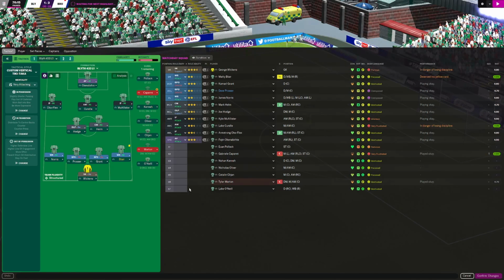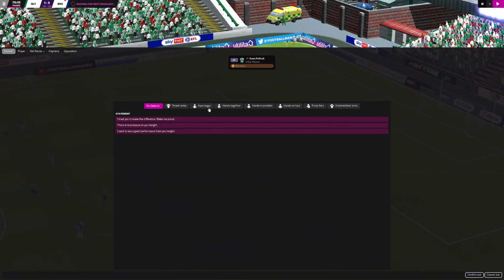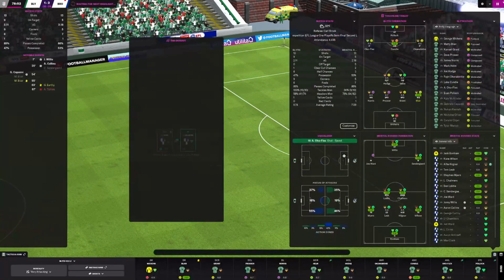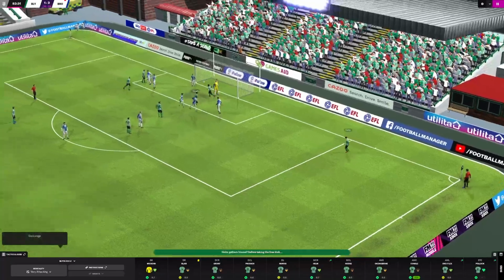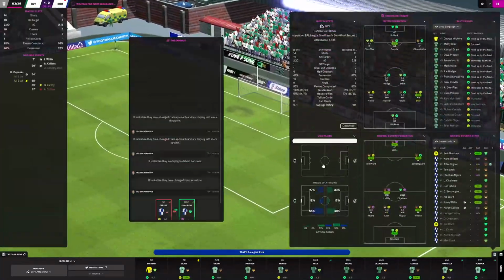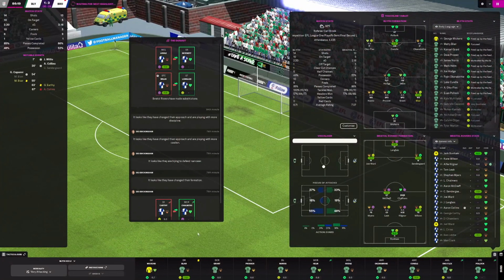We're going to make another sub. Ewan Pollock is going to come on from McAllister. And we'll put Fajiri out on the left-hand side. 15 minutes to play. A free kick for the Spartans. Grant heads it over, though. Oh, man, we're in the final 10 minutes of play.